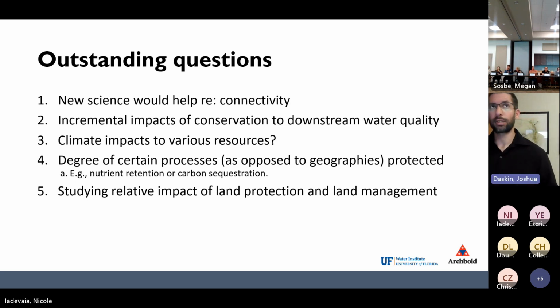some things that were learned in the process of doing this report were that new science, as opposed to these sorts of summaries of the existing state of the science, would really help with understanding water resources and connectivity. We don't know very much about how important it is to have conserved connected lands, for instance, for groundwater recharge. Does it matter if you have 10 acres in the north separated by something developed and then 10 acres in the south? Not something that a lot of hydrologists had already thought of or spent a lot of time studying, at least in what we learned from this expert panel.